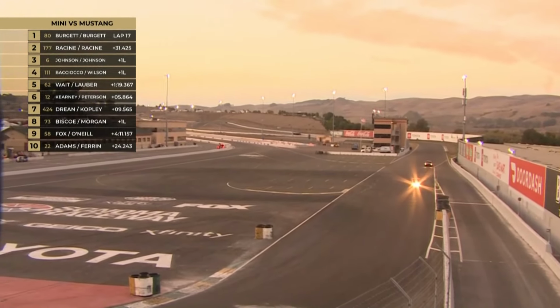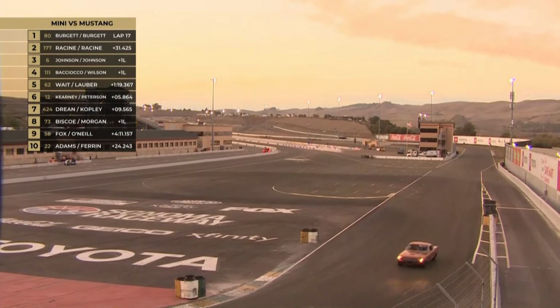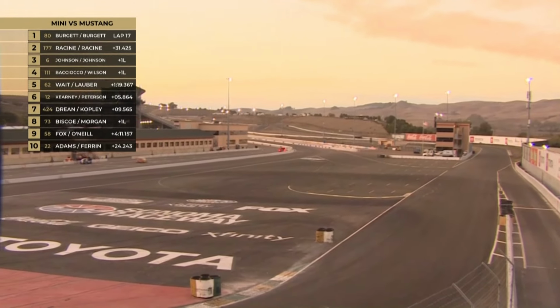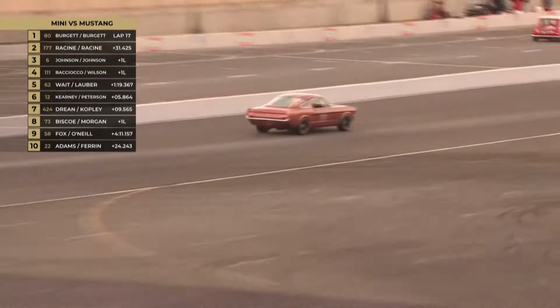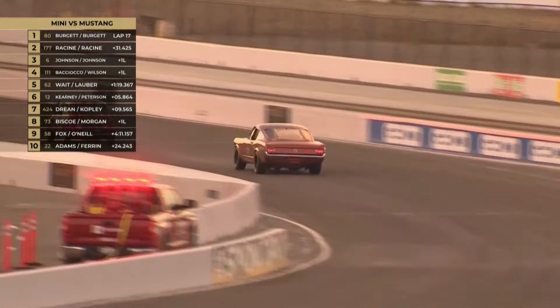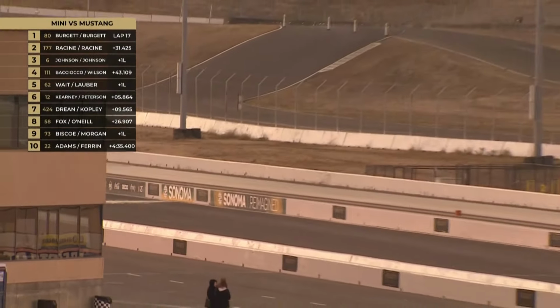Yep, our man Seth Burgett, who went off a while ago and has put a stint in ever since, trying to get himself off and away down the road, leading the race, comes in for his mandatory pit stop. Oh, talk about a bit of wheel spin. Out goes one of the Mustangs. Lit up the tyres, just filling the pit lane with tyre smoke. Here he comes. So the 177 is now in, all eyes focused.